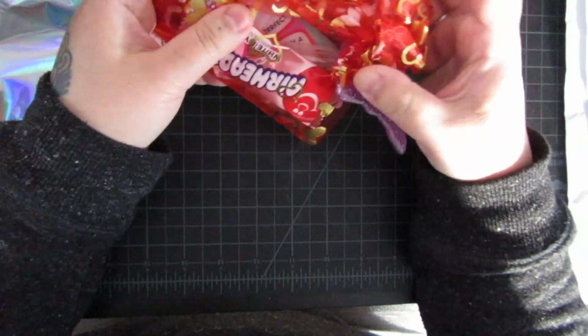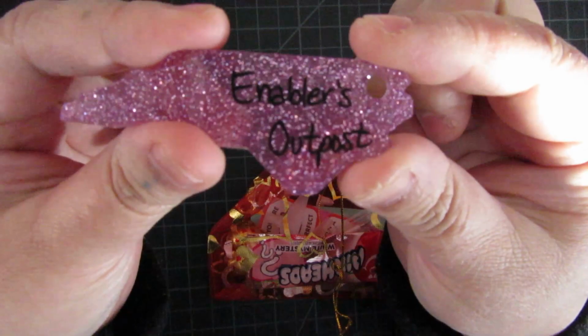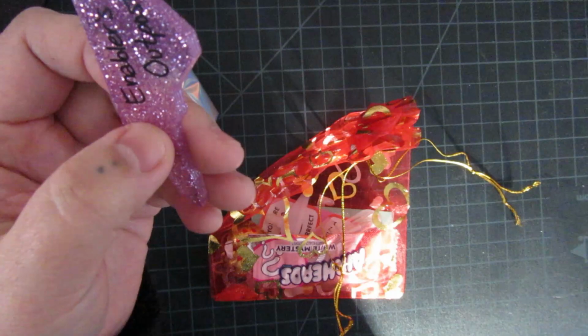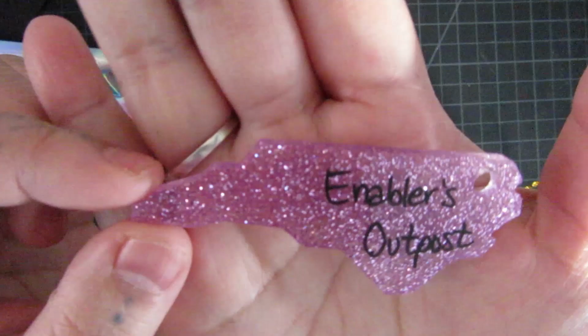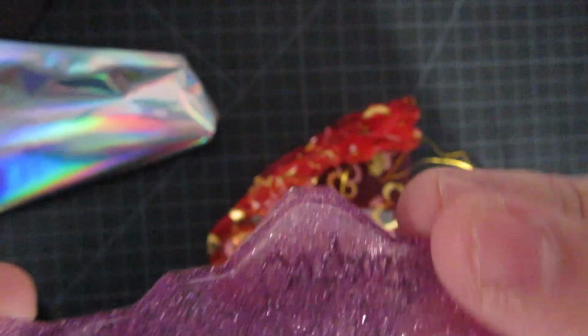Okay. It came with, let me just make sure that it's actually in the frame, a little keychain that says Enablers Outpost, and this must be their state. They're from North Carolina. Is this North Carolina, people? Confirm or deny. This is really cute. And they make these. I've actually seen Elizabeth playing with resin on her channel. So that's really cool. This is such a nice little touch too.